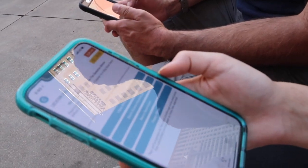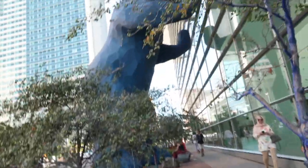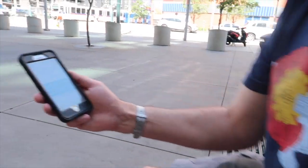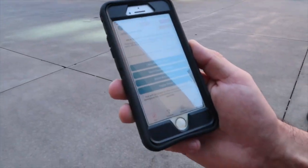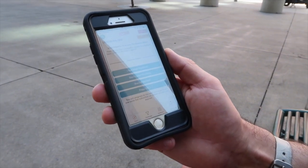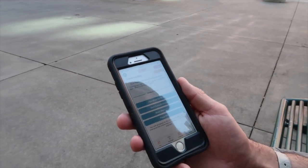Next. Peering into the convention center is a big blue bear. What is his name? I didn't know he had a name. Let's go find out. I bet he's got a plaque that says his name. Probably. I see what you mean. Barry Barrison, or Foggy Glass. I have a feeling it's Barry Barrison. I'm thinking that's probably right.